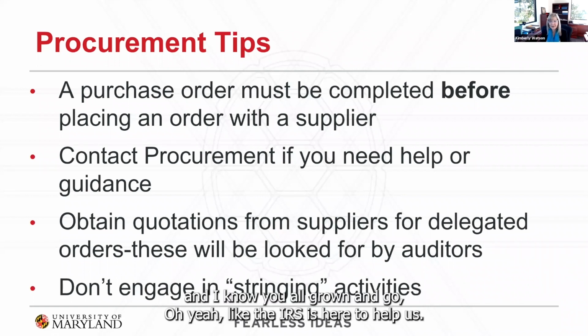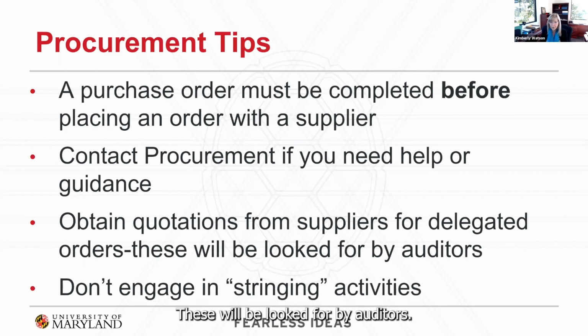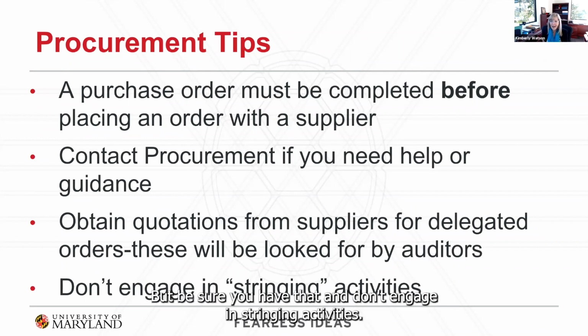And I say that, and I know you all groan and go, oh yeah, like the IRS is here to help us. But no, we really do want to help you, and we want to make sure that we do the best for you and for the campus that we can. Obtain quotations from suppliers for delegated orders. These will be looked for by auditors. And again, it can be a snapshot that shows some level of market research, but be sure you have that.